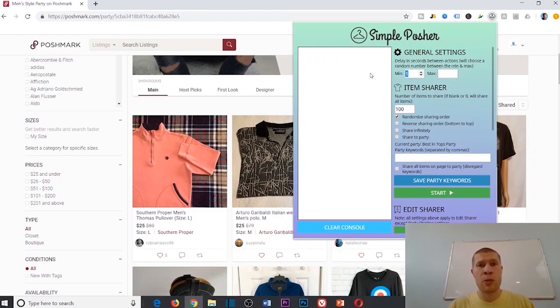When I'm doing this personally, I'd probably go 5 seconds to maybe 21 or 22 seconds. That's going to wait between 5 and 22 seconds to share an item from this party. And it's just going to continue to do that until I tell it to stop or it hits the limit that I've set. Pretty self-explanatory. Now, to show you, I'm going to go 3 seconds to 12 seconds, just for the sake of showing you how to actually do this, right?